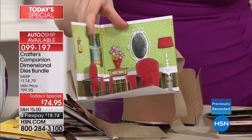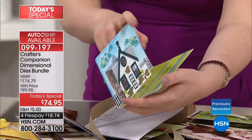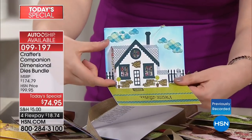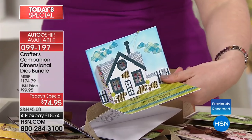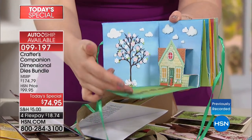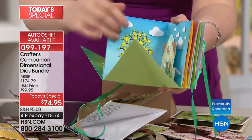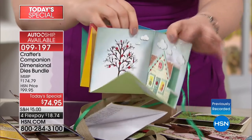And the thing is, I want you to be able to create super simple cards. So this is like a 10-minute make, where you're literally cutting the die into the card and then decorating. Or that same one, you can totally take to the next level, by having the seasons of the year built into one. You can tell a fantastic story.